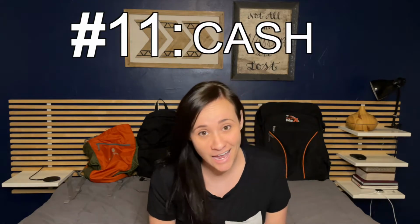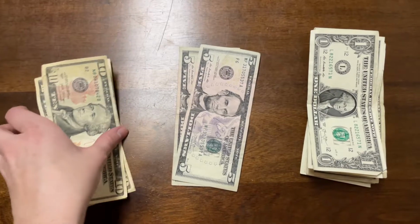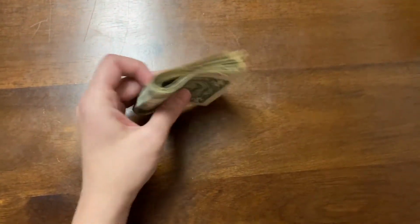And the last item on my list, cash. You never know when you might need just a little bit of cash on hand. For a 7-day trip, I generally bring about $20 to $50 in small bills. I haven't run into any emergency situations where I've needed the cash, but I have run into some situations where it was very convenient to have it.